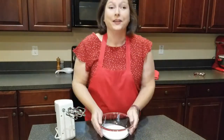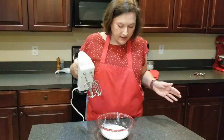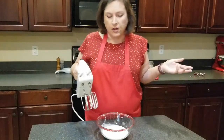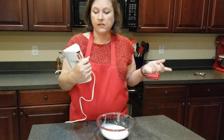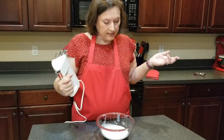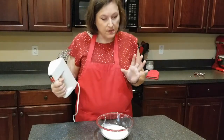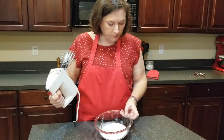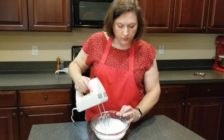So what I have here is heavy cream and sugar, my hand mixer, and I am going to put it on medium-high, so about halfway up on my little dial, and I'm just going to mix until it comes to some peaks, and it's going to be a little bit glossy. Right now, as obviously as cream, it is glossy, but we're not there yet, but I just want to show you what we're looking at.